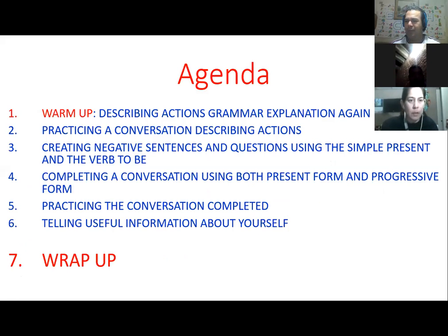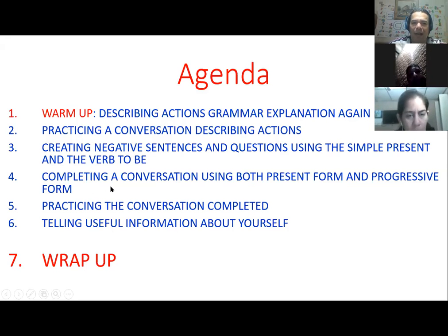Okay. Running up, describing action, grammar, and explanation again. Practicing a conversation, describe action. Describing. Creating negative sentences and questions using the simple present and the verb to be. Checking the homework, remember, right? Thank you, Alice. And Adrian, number four and number five, please.